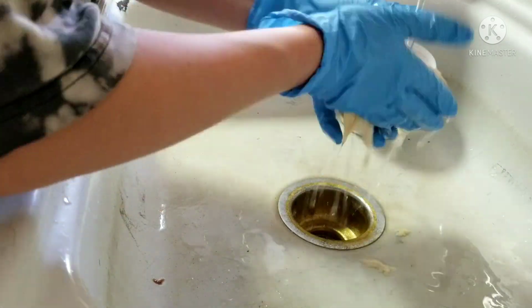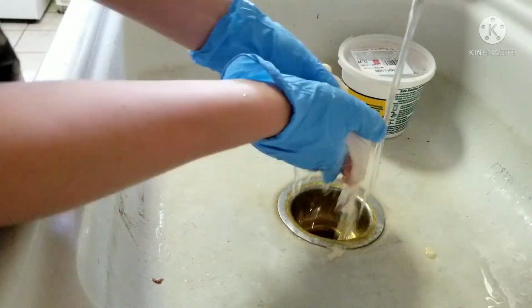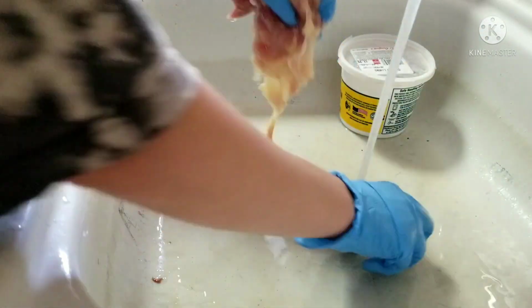So here I am just washing the chicken thighs and really making sure to clean them really well because it is raw meat, and I just wanted to clean it as best as possible. So that is very exciting.